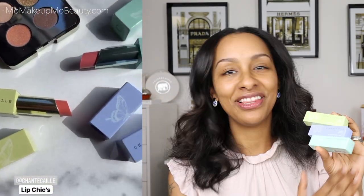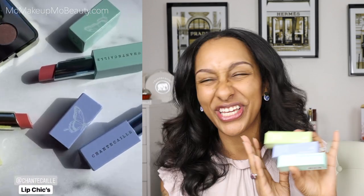And now, moving on to the lip cheeks. I love this pastel color story. It's so cute and pretty. Now, these lip cheeks are a lightweight and moisturizing lipstick lip gloss formula. They're infused with hyaluronic acid for fuller looking lips and a beautiful glossy finish.